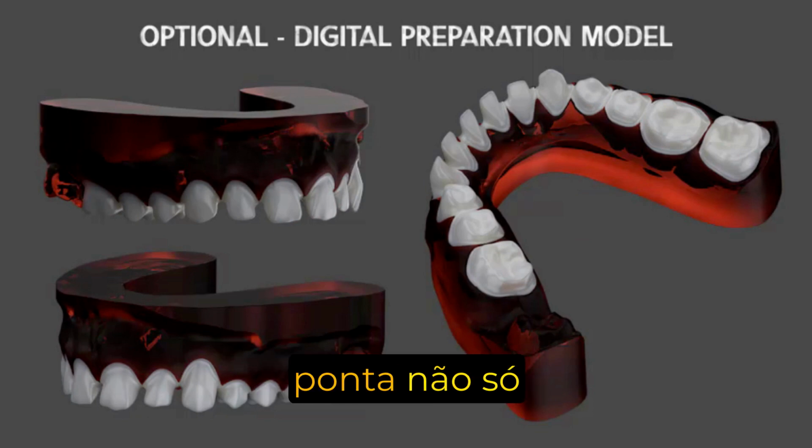This cutting-edge solution not only enhances the quality of preparations, but also optimizes patient satisfaction. It represents a paradigm shift in dental restorative procedures, allowing for greater efficiency, predictability, and success.